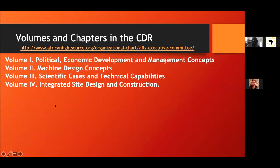So right now we have 4 volumes envisioned. We have a 5th volume in planning, but right now we have 4 volumes fleshed out in detail. The first volume will cover political, economic, development, and management concepts. The second volume, you'll hear in detail from Dr. Bowler, covers machine design concepts. Then we go into what will be at the beamlines, and that's volume 3, with our scientific case and technical abilities. And volume 4 is our integrated site design and construction.